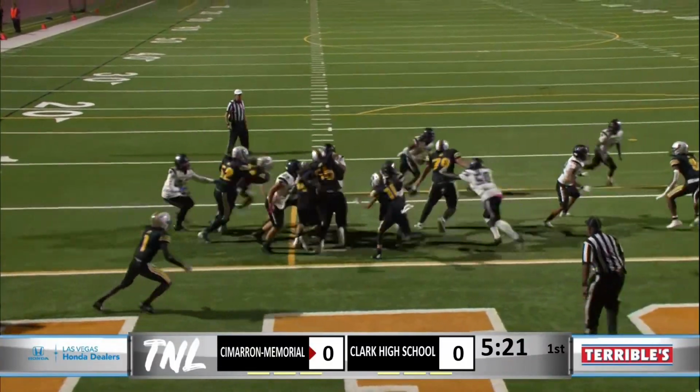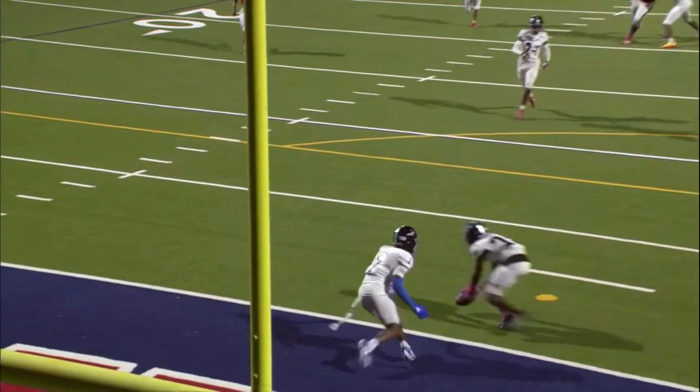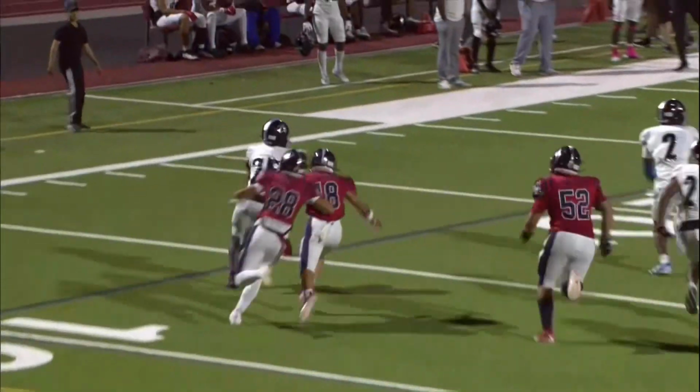Leads with the tackle for a yard loss. Sue is going to keep it himself. He'll take this in the end zone. Touchdown. And ended up making a big play. Yeah, man, this is our guy Tyrone Tenner again.